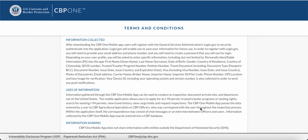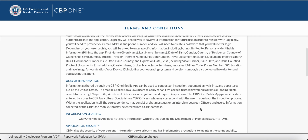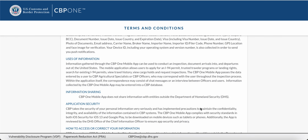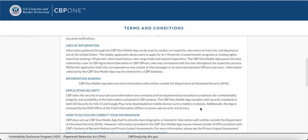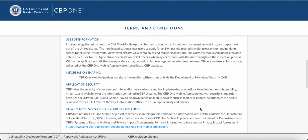So all this data collected from us, our name, date of birth, address, country of residence, country of citizenship, student status, visa status, travel document, you name it, all that will be collected and will be shared, of course, with the Department of Homeland Security, because CBP ONE is part of DHS, USCIS, the State Department, and other governmental agencies which do have a role in your application. So you have to know that your information will be shared, and it will be safe, by the way.